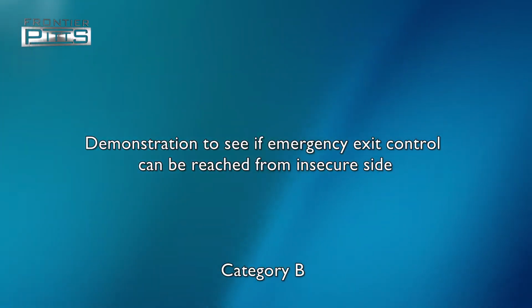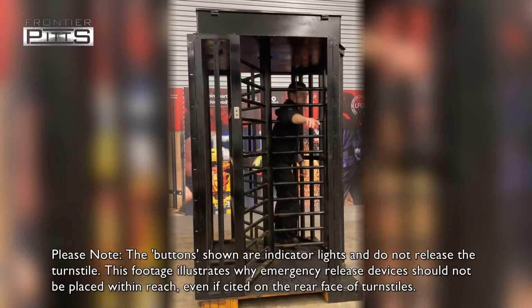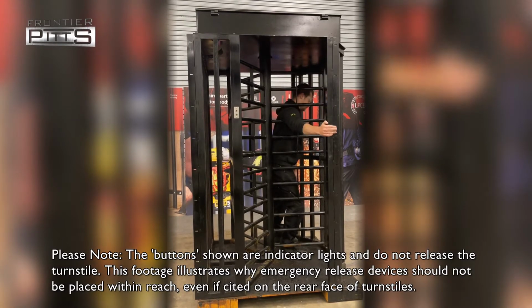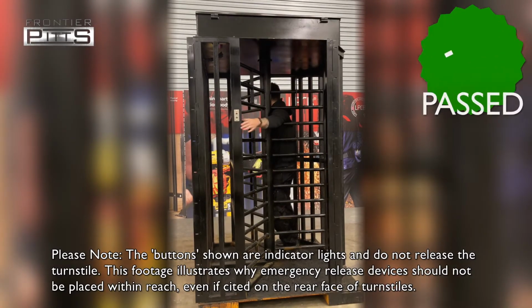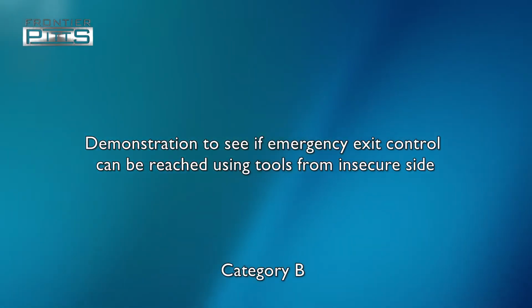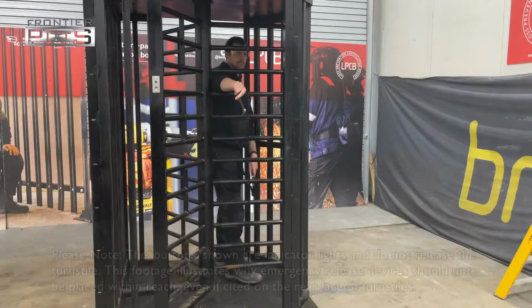Demonstration to see if emergency exit control can be reached from the insecure side. Demonstration to see if emergency exit control can be reached using tools from the insecure side.